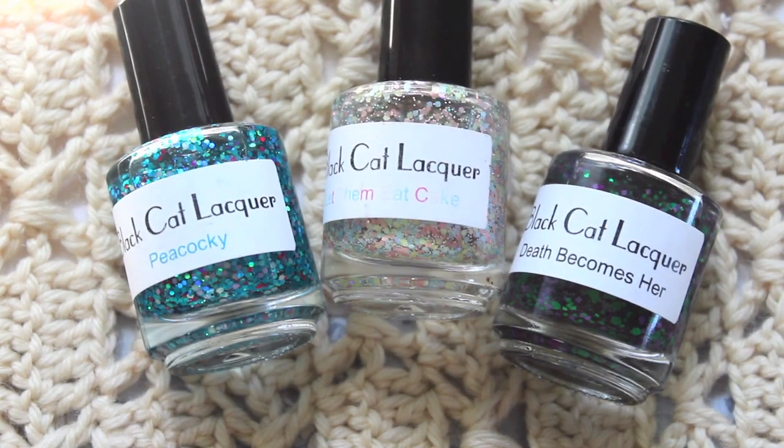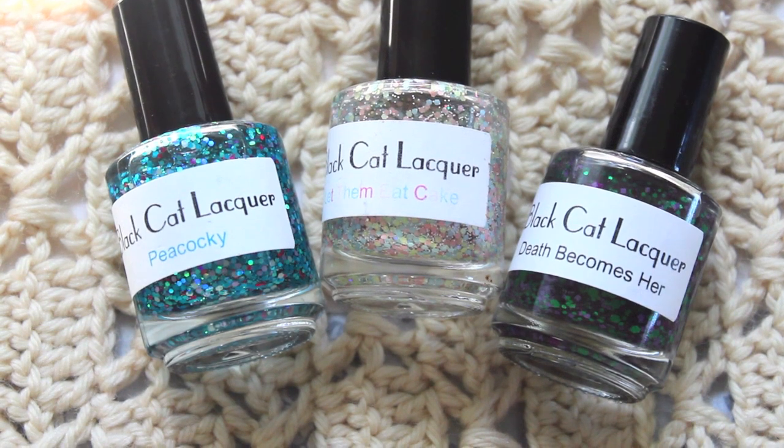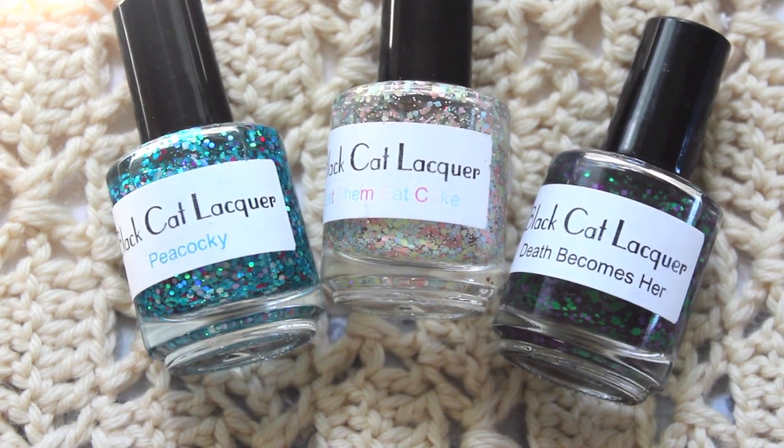A brand that I found on Etsy was Black Cat Lacquer, which Holly had also talked about in a blog post so long ago. She talked about Black Cat Lacquer, Let Them Eat Cake, so I went looking on Black Cat Lacquer's Etsy site and picked up Peacocky, which is, again, a beautiful teal glitter. And then Death Becomes Her is my other favorite from the Black Cat Lacquer polishes that I purchased at the time. And these were all beautiful, chunky glitter combos that were great for layering on top of any cream nail polish that you wanted.